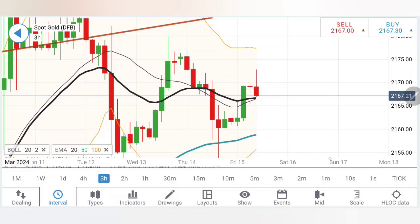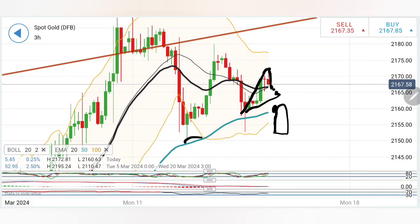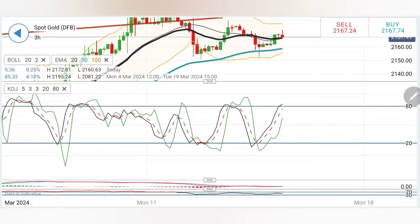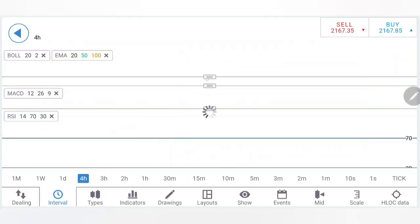Coming to the 3 hour chart, likewise you can find higher lows and higher highs here, trying to take support from the 20 period moving average. So yes, a safer entry below 2164 can be taken. What you can also observe here is the retracement and a reversal. If it breaks here on the downside, certainly that will be an indication that gold is trying to trade bearish, and lower lows, or higher lows at least, towards 2154, 2155 can be expected. The stochastic is in the overbought zone, MACD is trying to converge for a crossover for a buy, and RSI is almost comfortable. Coming to the 4 hour chart.